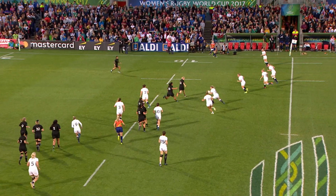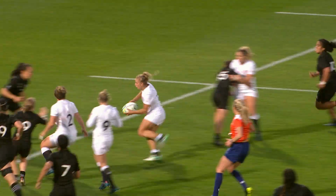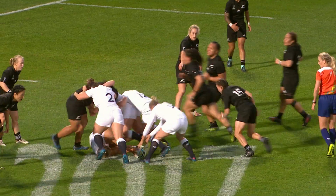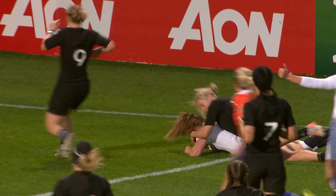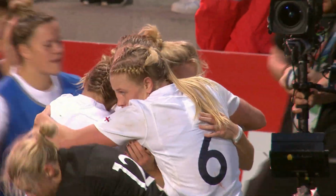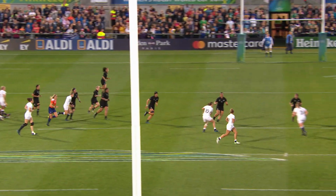McLean, ball in behind, there's an overlap on the right-hand side. Burford spots a gap up the middle. Burford for England. Pass inside to Wilson, the dummy. Woodman did just enough to grab the ankle. Still there for England. Relentless attack. McLean on the outside. Thompson for England. Lydia Thompson in the corner. Another English try. Moving the ball into the open spaces.